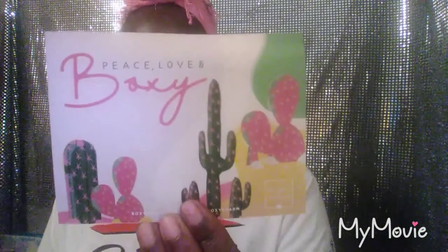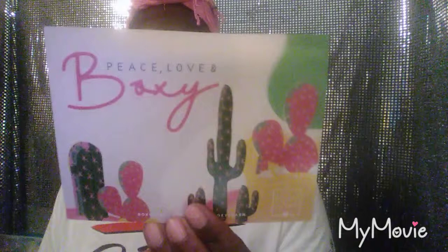I just cut it open, so we can go ahead and see what's going on. I might as well go ahead and film another try-on too. This month's is Peace, Love, and Boxy, and I have variation number 14. I've never seen it go that high before, so we must have got some major things, right, y'all? So let's go ahead and see what we got.